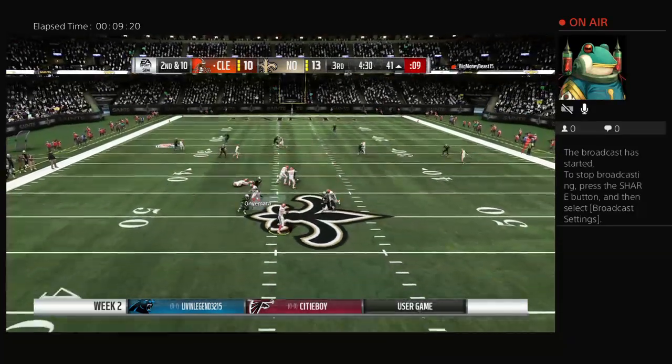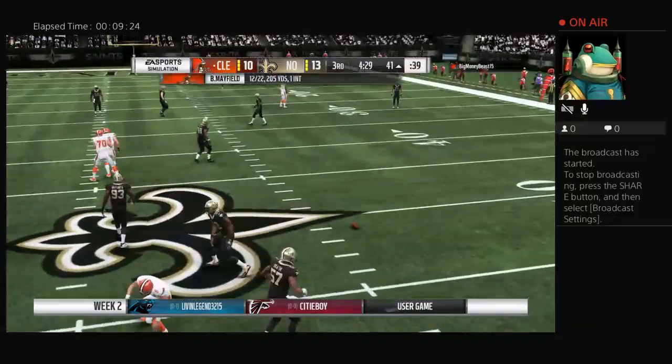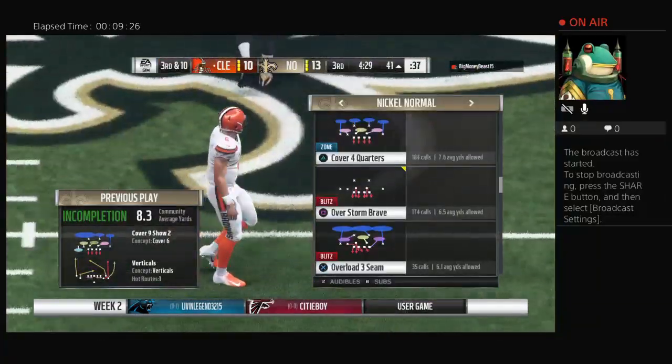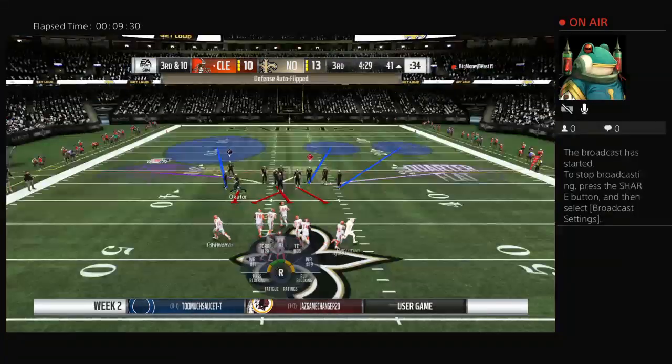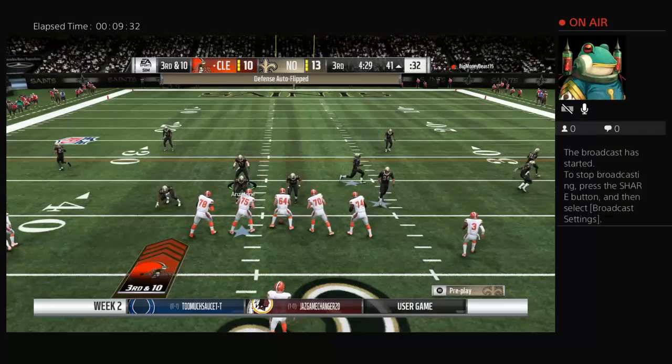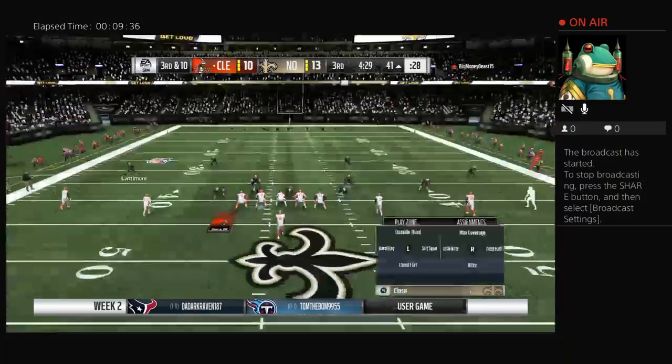On second down, Mayfield again. A hit as he throws there, incomplete. I think he had to unload that one before he wanted to. He was right up in his grill. I think he was a dentist there without a license, don't you? Just not enough time for the play to develop. Just lucky it wasn't a fumble, really.